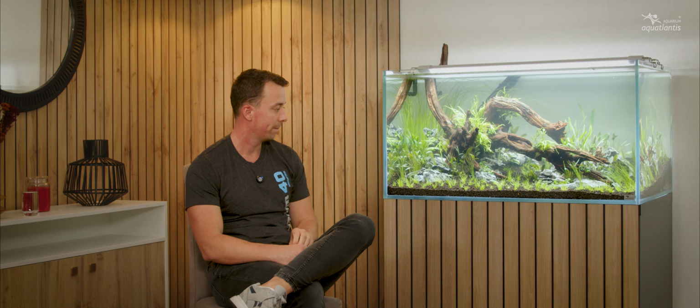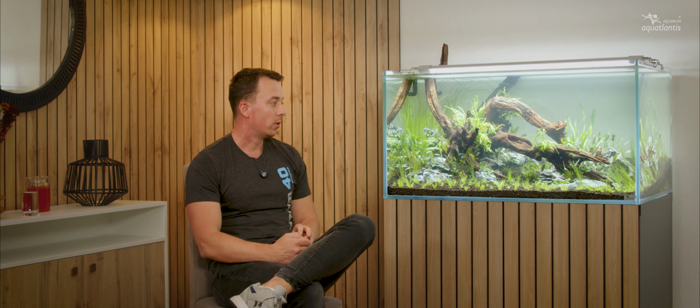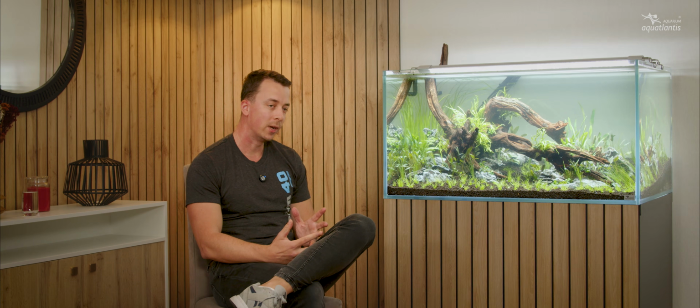Let's talk about the layout you created in this aquarium. What was your concept for the design? Tell us about your choice of plants and how you compose the different elements within the scape. So the concept for this was basically to create something low maintenance.